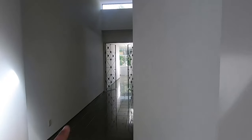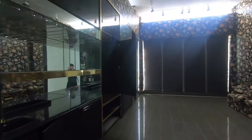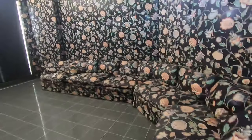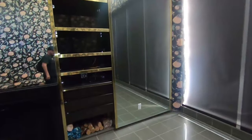But I love how they have these iron gates right here. What the heck is this? Oh my Lord. Look at these gates. What the hell is this? Iron gates to close off. This is like a little theater room or something. TV would have been there. Oh my gosh, look at this. That is wow. So 80s.